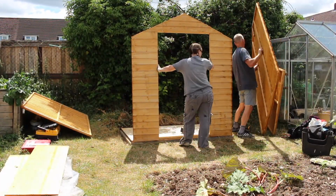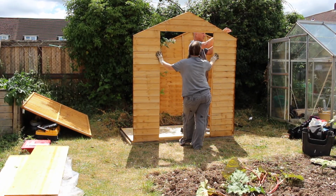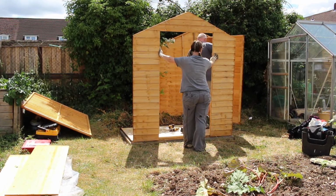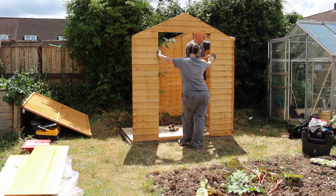Well, not we really, Pete assembled the shed. I was just the lackey helping him put it all together. So really the rest of the footage is going to be Pete putting the shed together and then the pair of us slapping some paint on. I think we put about 2 coats of paint on it.